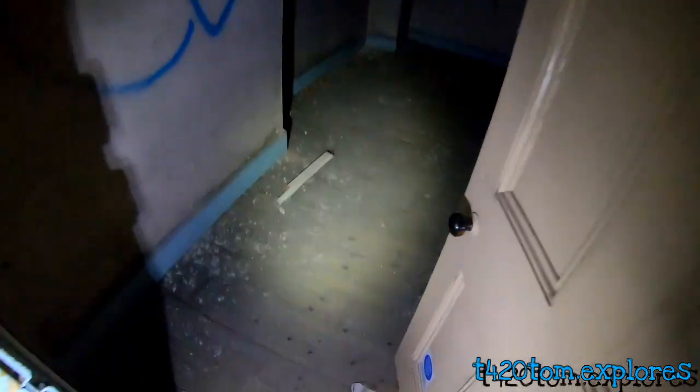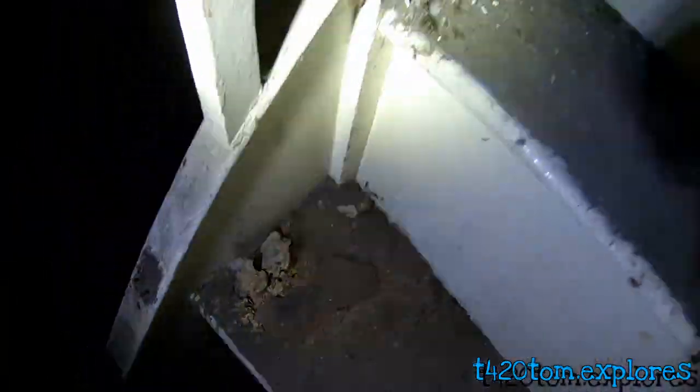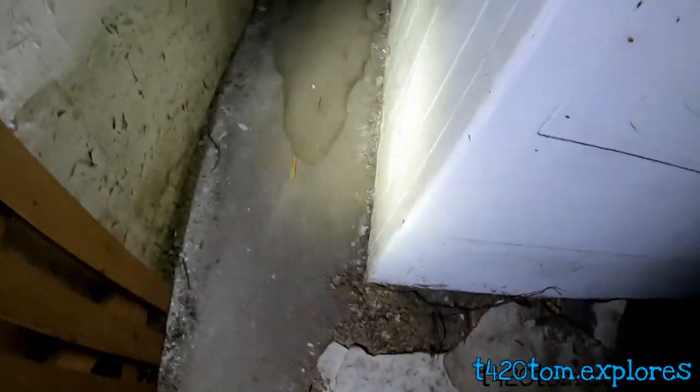How's it coming through here? A bit of sponge. Let's go look up here. Looks like it's been a wasp's nest. A wasp's nest. A whopper. Crawl thing, roof space. I think we'll get that one. Don't feel too wet.